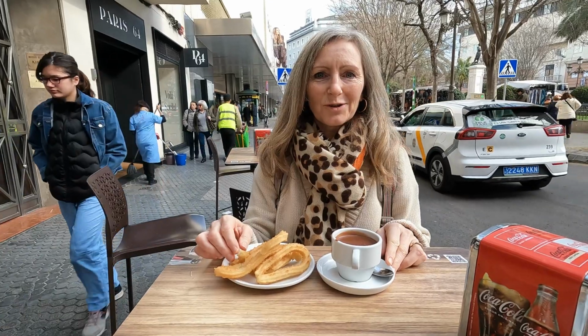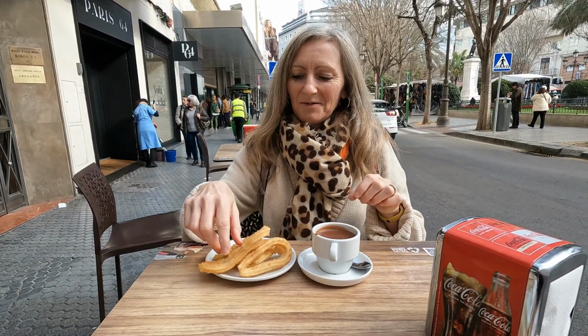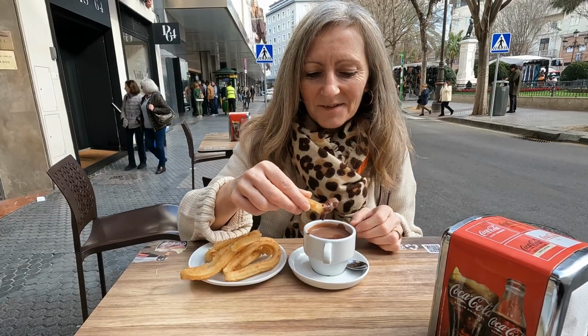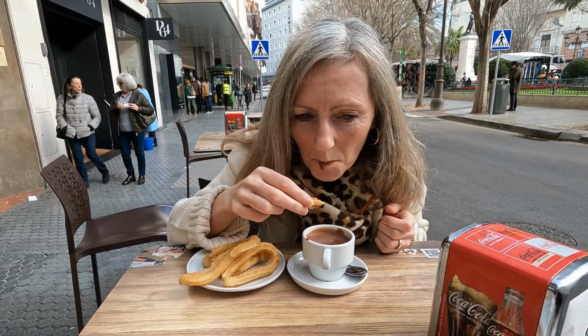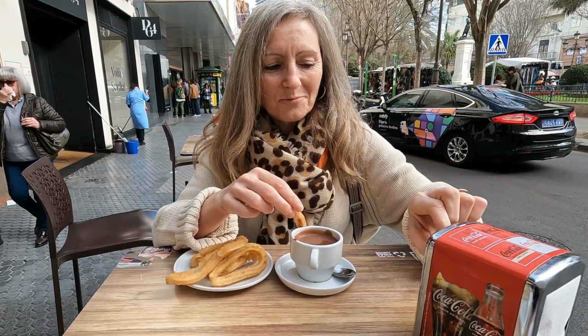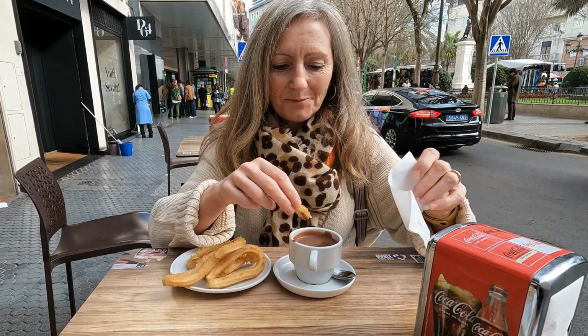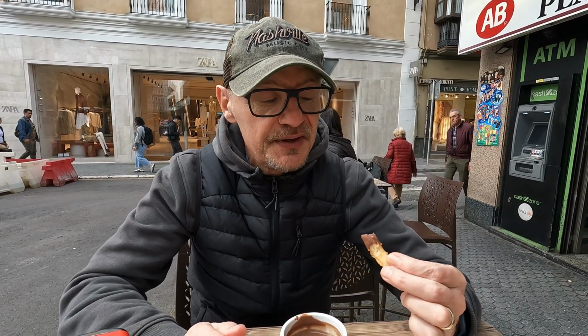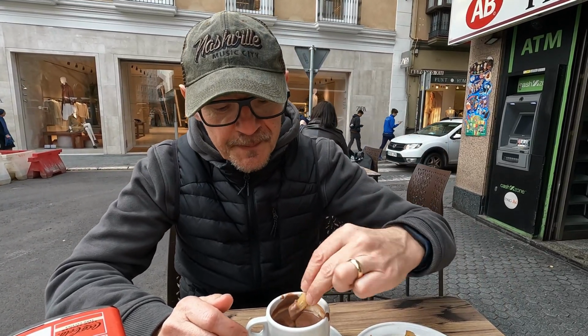So we've got chocolate con churros. Not sure if I'm saying that quite right. We decided we needed to have a second breakfast whilst we were walking to the bus stop. There's too many gorgeous smells coming from the cafes. This is really delicious, and the churros is slightly salty, but gives it a little bit of a savoury edge to it. So it makes it a bit different from what I had before, I think.